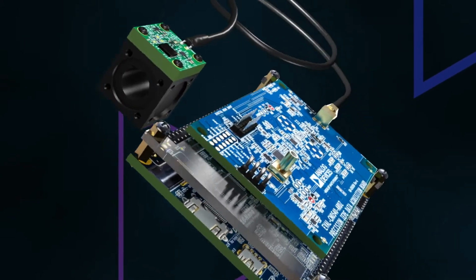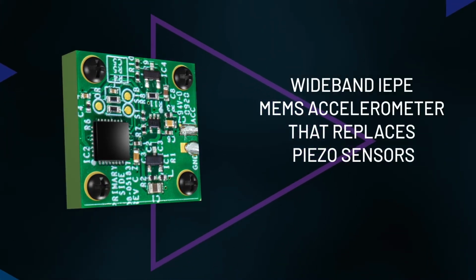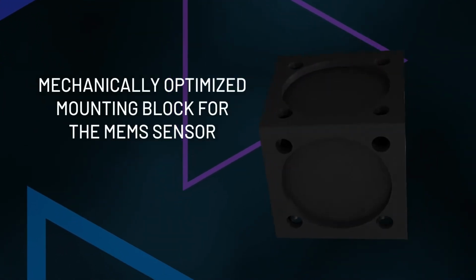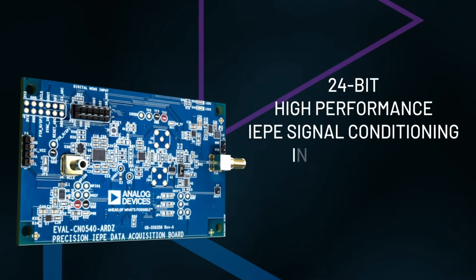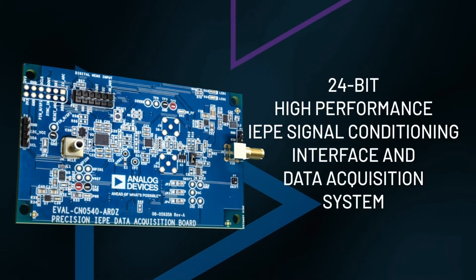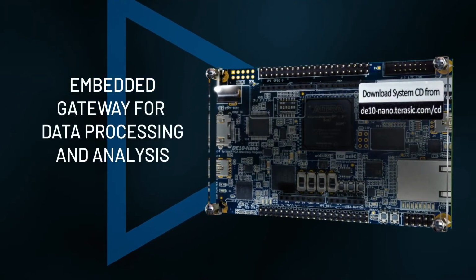The hardware features of this system include a wideband IEPE MEMS accelerometer that replaces piezo sensors, a mechanically optimized mounting block for the MEMS sensor, a 24-bit high-performance IEPE signal conditioning interface and data acquisition system, and an embedded gateway for data processing and analysis.